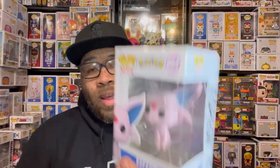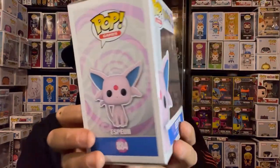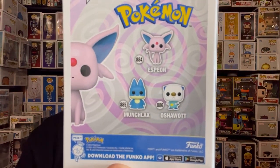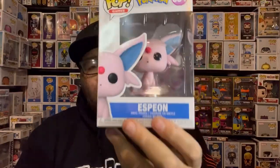And last but not least, we have the new Espeon pop. Definitely cool. I mean, if you're an Eevee collector, you gotta get this Espeon. I do like this a lot. Part of the newer wave. And to be honest with you, Oshawott and Munchlax, I don't need those too. But the Espeon I did really want. And it still is available on Funko.com if you haven't missed it.